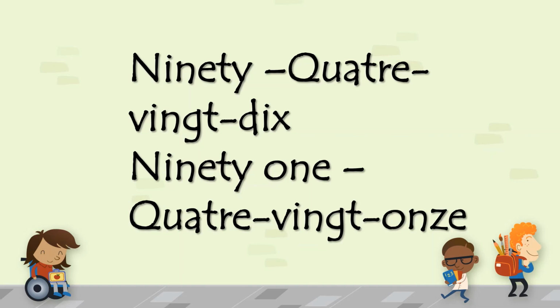91 is quatre-vingt-onze. You see? 4 times 20, that's 80, plus 11. So can you guess what 92 is? I told you to master how to count from 1 up to 19. Now in the 90s, you're going to need the numbers from 11 up to 19. 91 quatre-vingt-onze, 92 quatre-vingt-douze, 93 quatre-vingt-treize. Please keep adding on those numbers from 11 up to 19 as long as they give you 90 something.